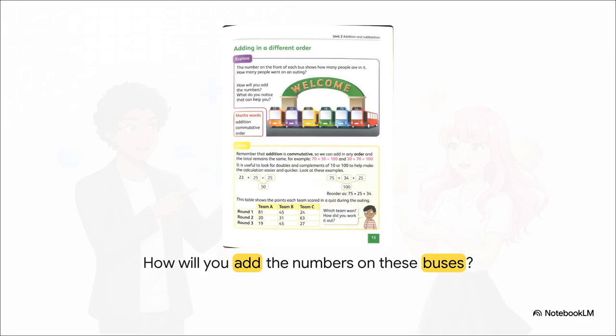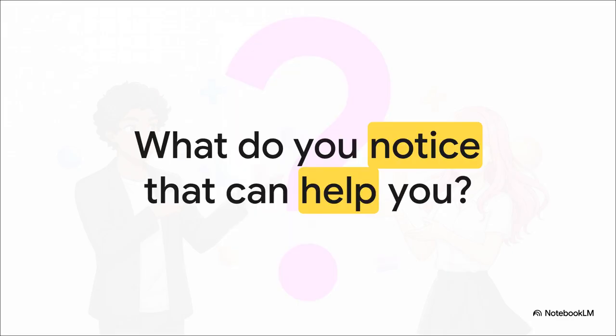I want you to shout out how you would normally add up all the people on these buses. Would you just go left to right? Because, wow, that might take a while. Let's just pause for a second. Look really closely at the numbers on the front of those buses. We've got 22, 30, 55, 18, 70, and another 55. Do you spot any numbers that look alike? Anything jumping out at you?